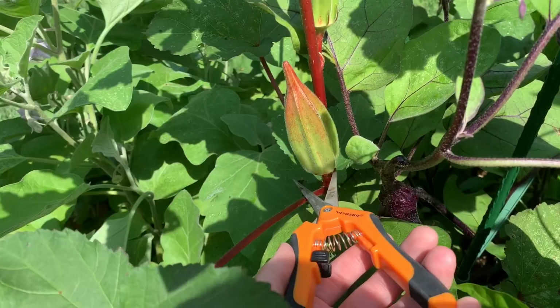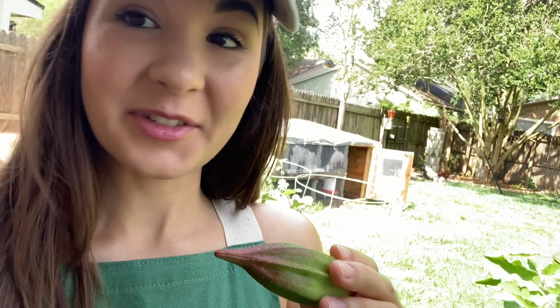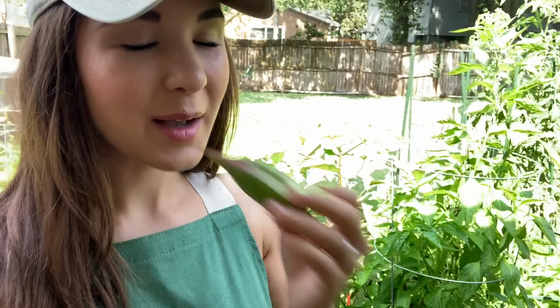So I have never eaten okra not fried, being from the South, but I am going to attempt this, just eating it raw, because I feel like that's probably a good attempt, at least a first time attempt. All right. How do you do a bite at the end?